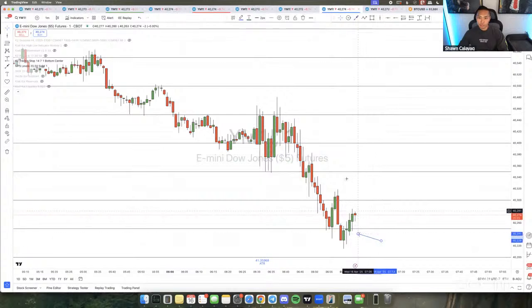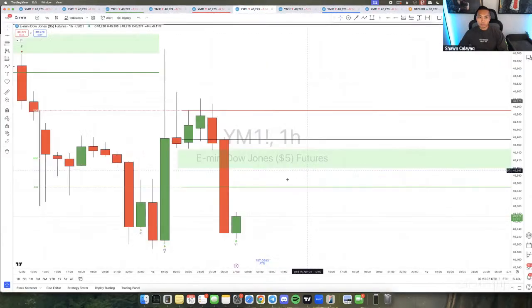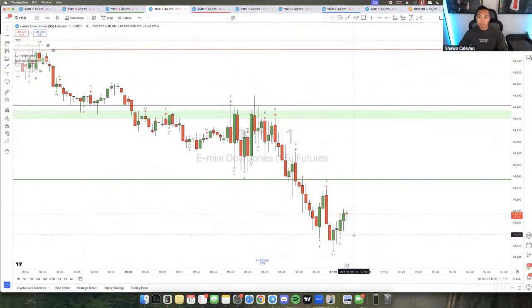You have a rejection right here off the whole number. This is rejecting off the 40,250. There's nothing here on the volume profile. Again, I'm looking for price to go back to that value low here on the 1 hour. Same with the 30 minute, looking for price to push back up to that value low. And basically same for the 1 minute here as well. Back to that value low.